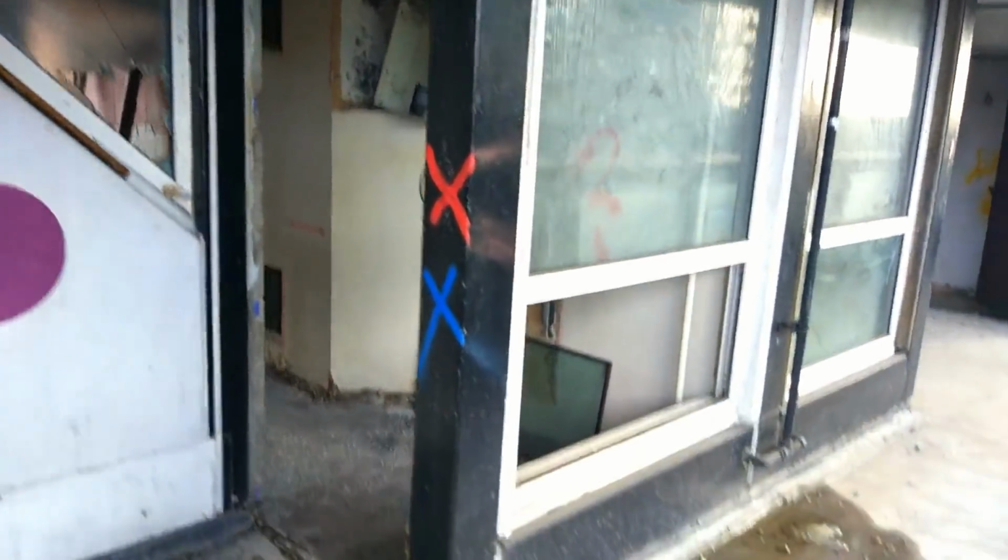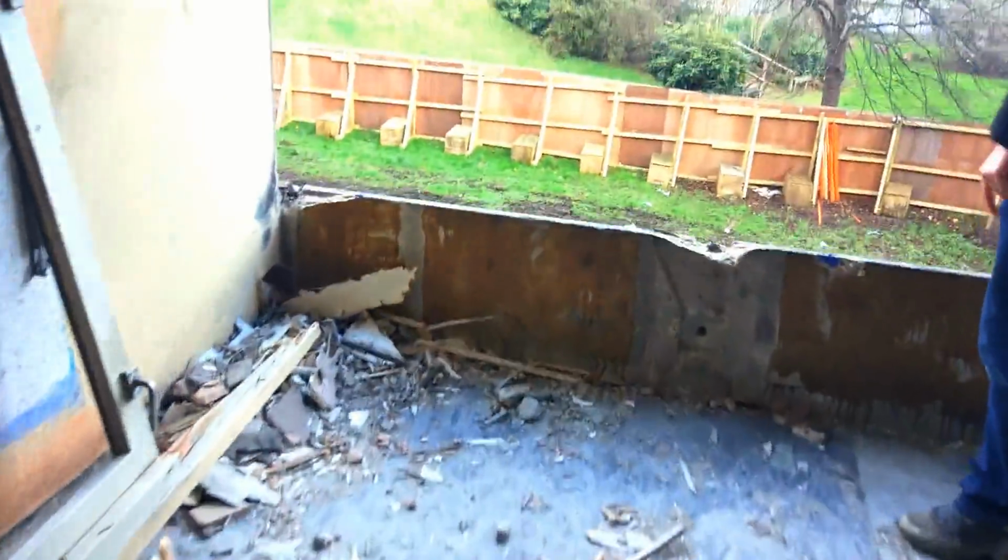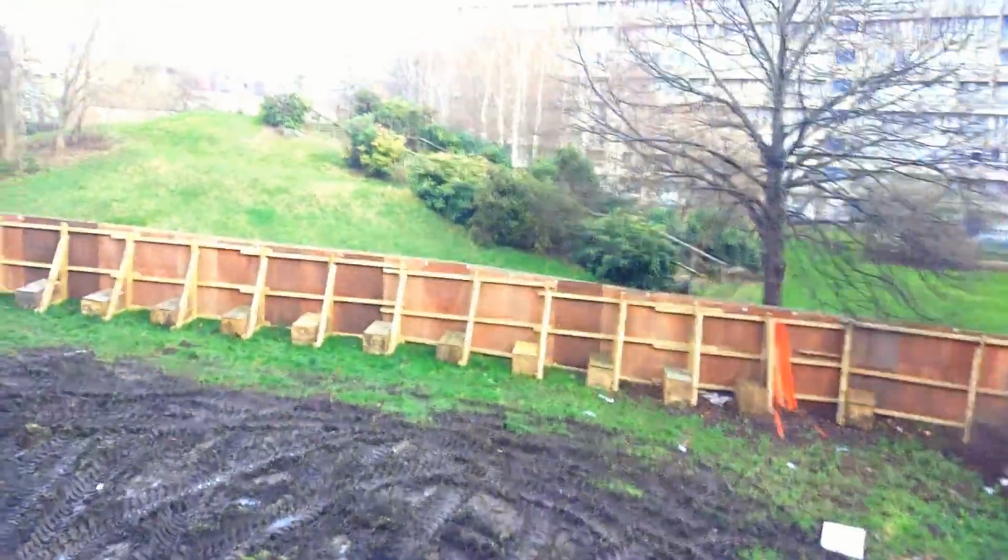Let's take a look at flat 50, that's where I live. Here's flat 50. There's the upstairs of the maisonette. If you want to commit suicide, you just go down here. Let's go to the upstairs of the maisonette. And here's the top floor of the maisonette.